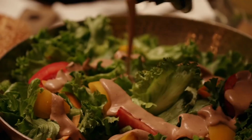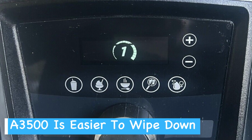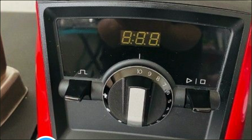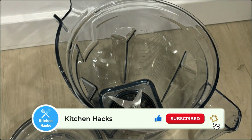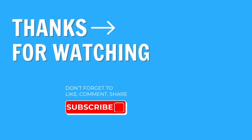The A3500 has a slight edge with its touchscreen interface. Wiping down the smooth surface is quicker and easier than cleaning around the A2500's physical dial and switches. Both models have dishwasher-safe containers, but hand washing is recommended to prolong their lifespan. The wide mouth design makes it easy to reach inside and scrub if needed.